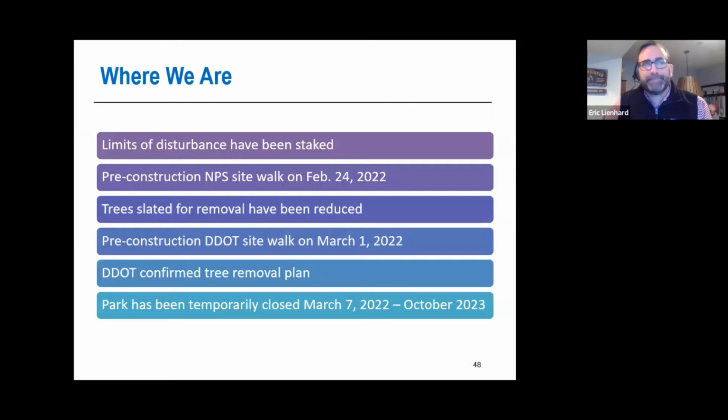So where are we now? The limits of disturbance for our work has been staked out. This contractor surveyor has been out there and placed stakes in the ground. We had that pre-construction walk with NPS, Nick, myself, the contractor, DC Water, others were there, and we were able to look at some of our paths, specifically our path to asset protection 2, to ensure that we could save some trees. There were some beeches of significance that Park Service asked the contractor if we could shift things a certain way, and we could. There was a wetland that we had to avoid and kind of skirt around, but we were able to take a few of those trees off the list.